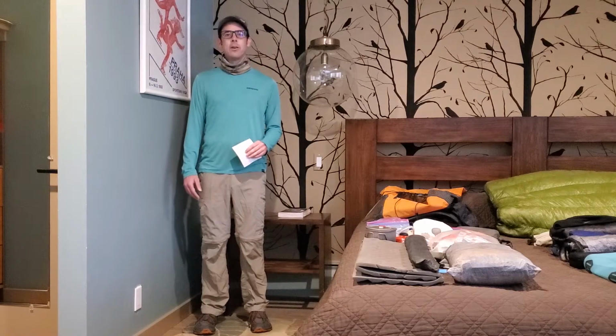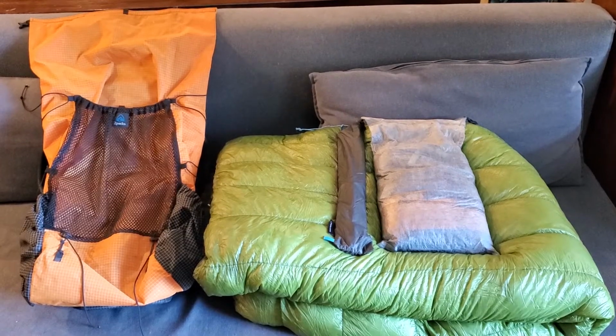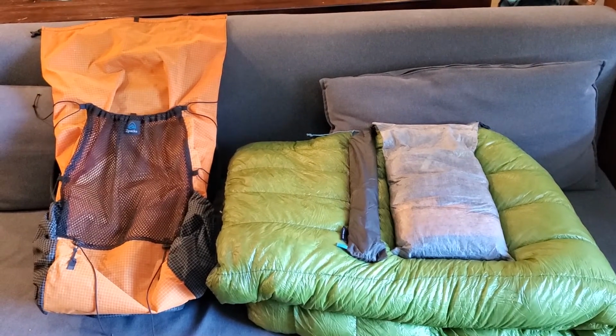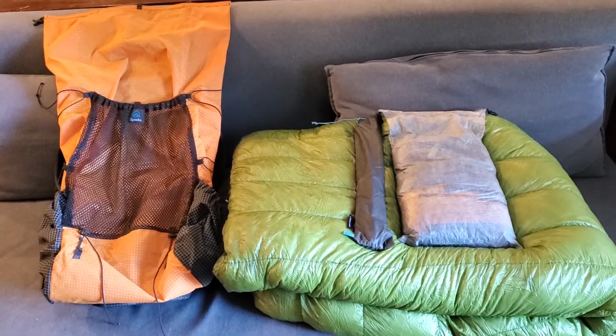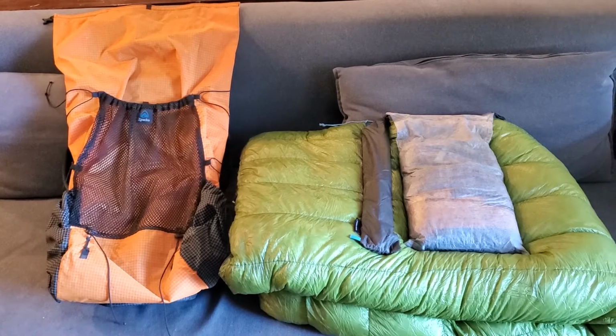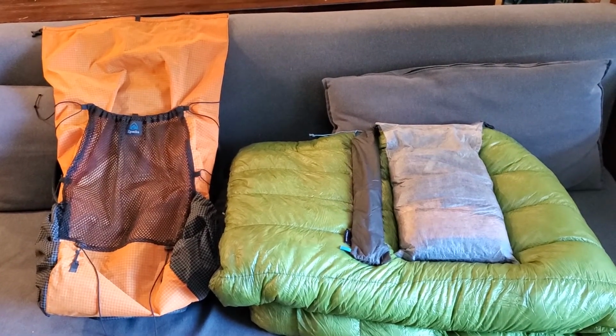All right, now I'll show you what I've got for gear. These three items are the big three: your pack, your tent, and your sleeping bag. Typically, these are going to be your three heaviest items, and are often the three most expensive items as well.